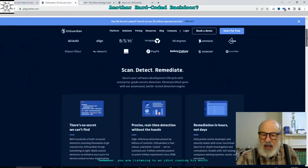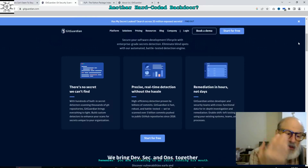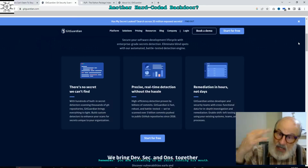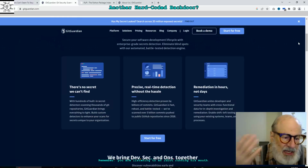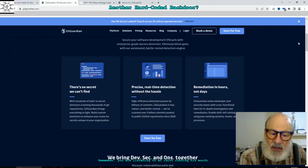Now, here's the part I liked. I'm not promoting anything. We're going to go to what I'm really after, but I thought it was interesting. There's no secret we can't find, with hundreds of built-in secret detectors scanning thousands of Git repositories. Those are public repositories. GitHub is one of them. That library I took you to for Python's another. There are others. GitGuardian brings everything to light. Build custom detectors to enhance your precise real-time detection without the hassle.